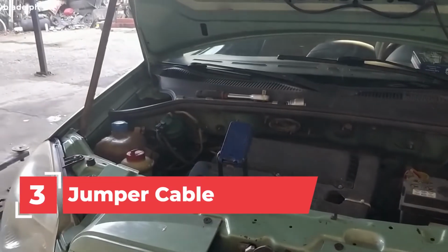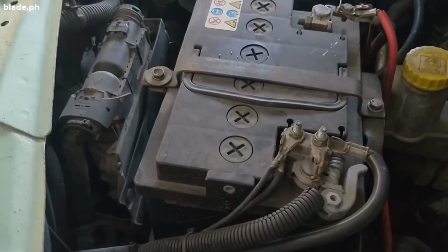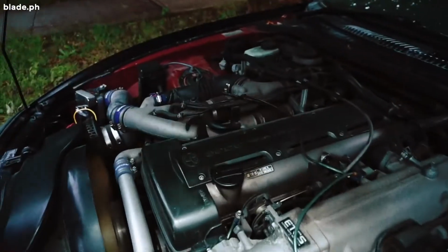Number 3, jumper cable. You'll never know when your car's battery might fail. Invest in a jumper cable that's ready to start your car anytime, anywhere.